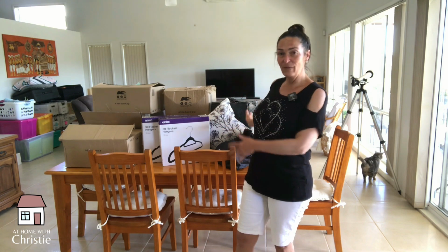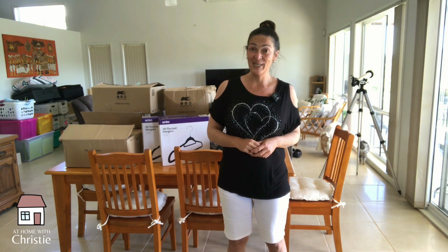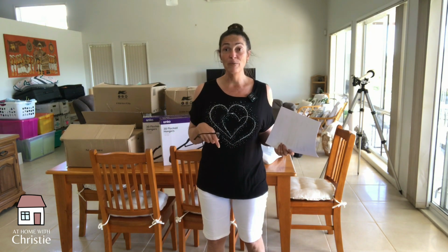So anyway, long story short, I have all of this Kmart haul. Most of it came from online, and then a couple of things came from in-store just yesterday. So let's see how we went. Now I have printed out my order confirmations for the online things, but if I can't find or can't remember the price of something, I'll pop it down on the screen.